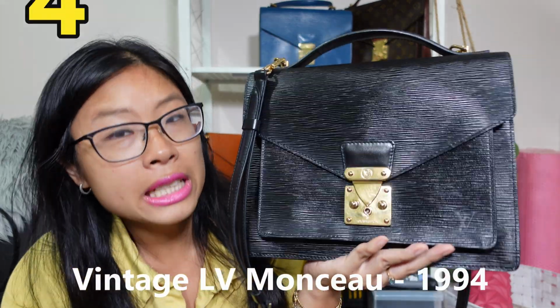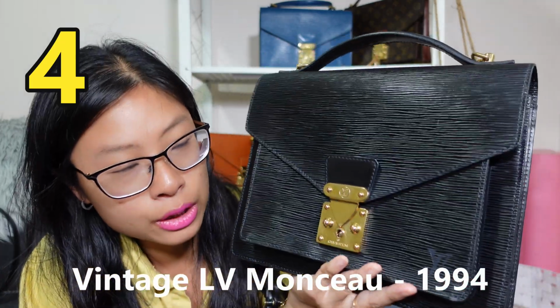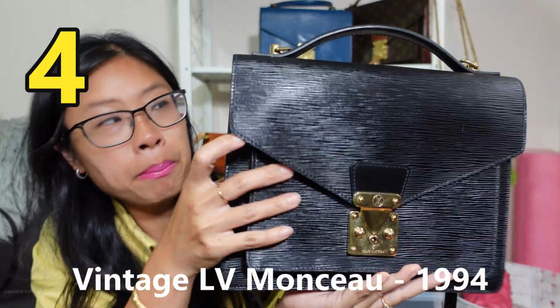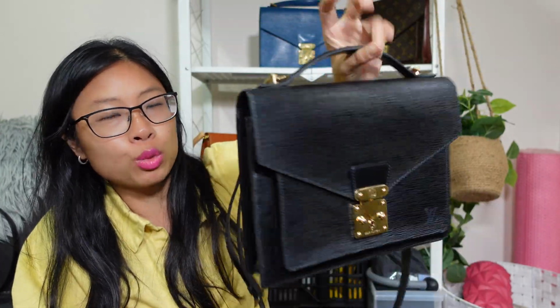And can you believe this bag is from 2001? Vintage Louis Vuitton Monceau bag. So we're still in with Louis Vuitton. This is a mini briefcase. So this is a unisex bag. Both men and women would look great in this.